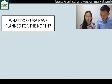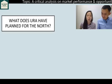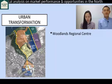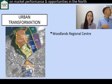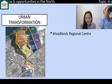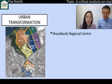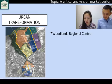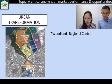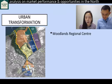So as usual, we will start first by looking at what URA has planned for the north. And if you guys have been following us, you see that this is a trend. We always look at what URA has planned. So under urban transformation, which are the large-scale transformations that are done by the government, we have one transformation that seems to be taking quite a while to happen, which is the Woodlands transformation. So this graphic actually shows us what URA has planned for the north, with the main focus being around the Woodlands MRT area and around the future RTS link, which is the train link to JB.